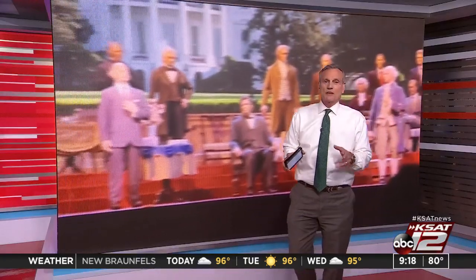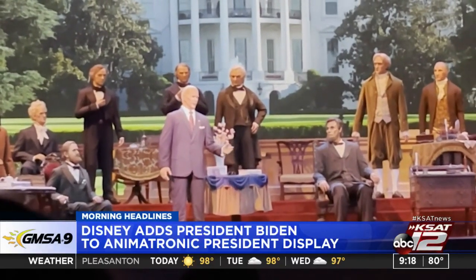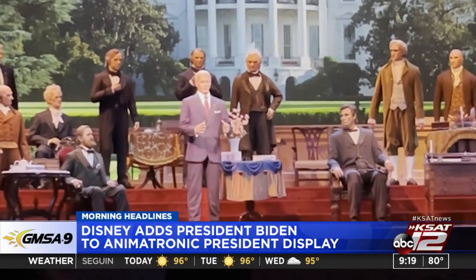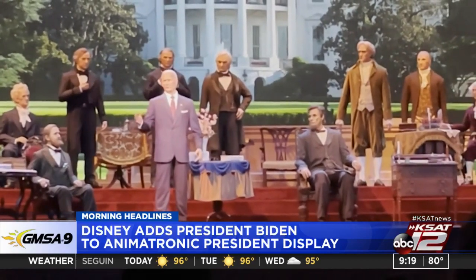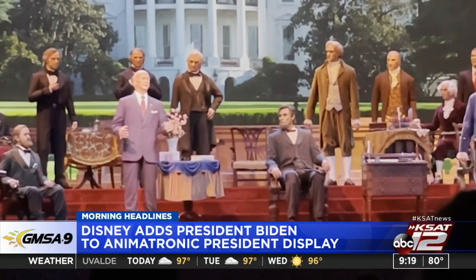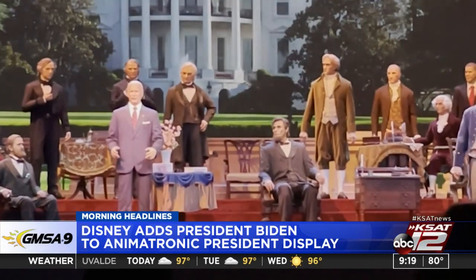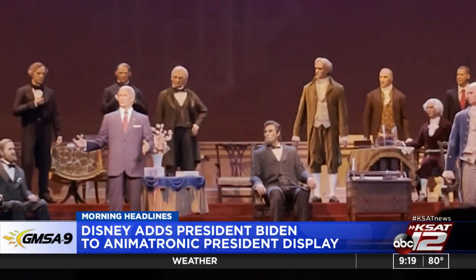All right, now this is pretty cool. Disney adding the animatronic version of President Joe Biden to their Hall of Presidents in Orlando. The animatronic version of the 46th president reciting the presidential oath of office he took. The Hall of Presidents has been a feature since 1971, updated all along the way with all the new technology and new presidents. Look at that. That almost looks real, doesn't it?